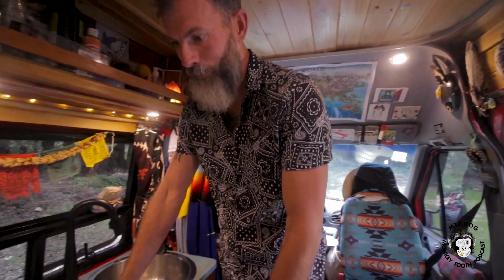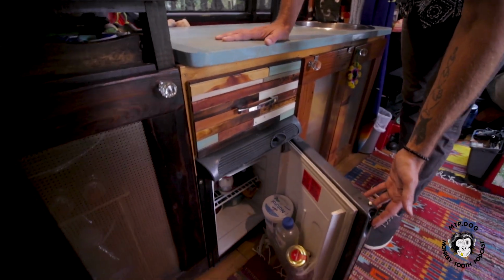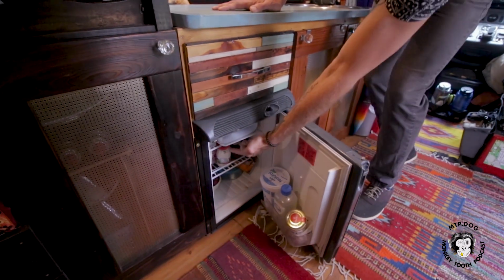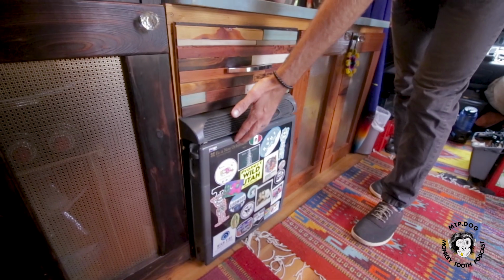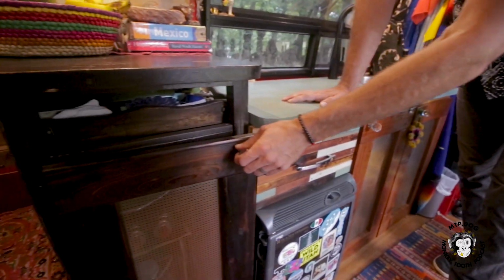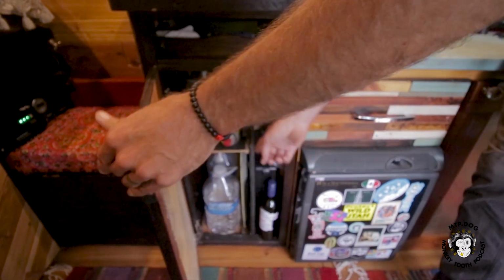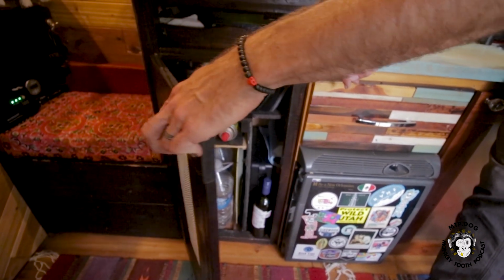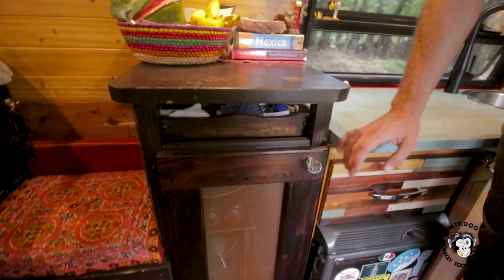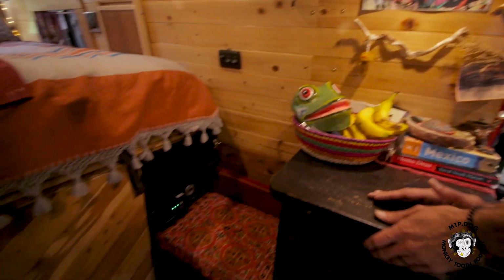We have a little refrigerator here. It works honestly kind of great. It even freezes food in this tiny little freezer, which is amazing. Yeah, we store our stove in here. This is our cooktop. Our drinking water we have in these little guys. I had a much better water dispenser, but I broke it. The electrical system here, I can show you.